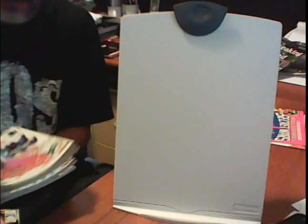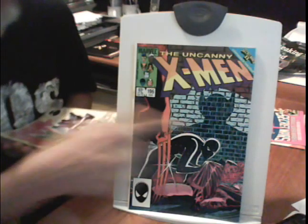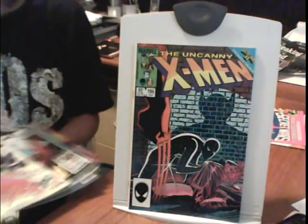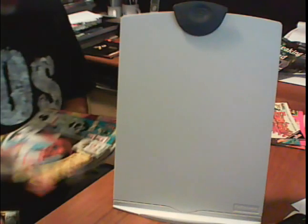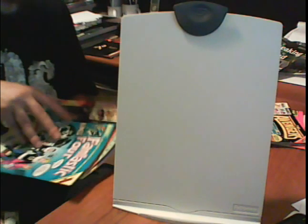So we've got Uncanny X-Men #196. You can see here all of the Secret Wars 2 tie-ins have that little logo there. We've got Fantastic Four #282, Avengers #260. I missed a couple of months, but Fantastic Four #285.